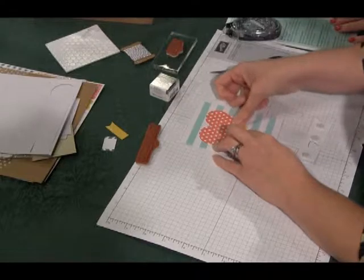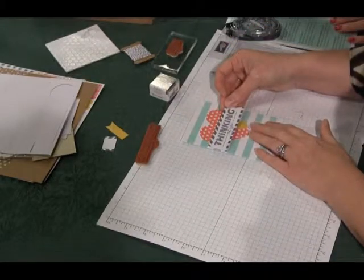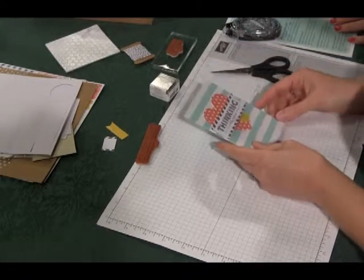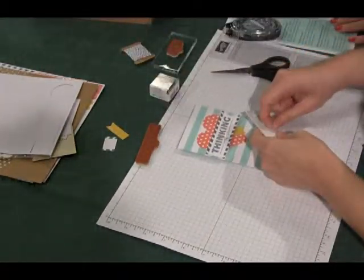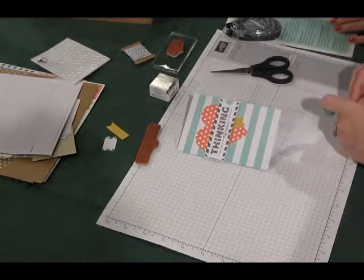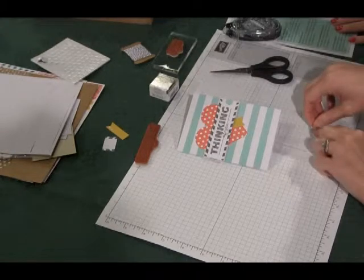I'm gonna just stick it right about there. And now these are all ready to go. So I'm just gonna stick that like that. Oh, it's so cute. And then we just need a little button, which they also put on with the dimensional. And you may have to trim that down. No, I guess not. It'll fit back there. So I'm just gonna stick that on the back of the button.